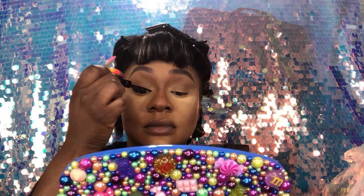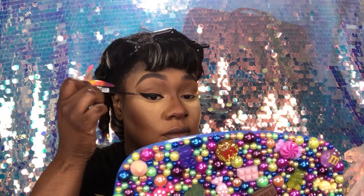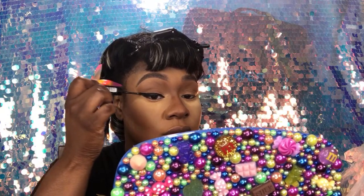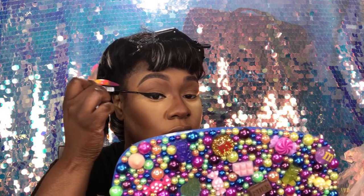I don't want a super big wing today because I don't have one shadow. Usually when I do shadow, my wing is more bold and extra, but not today. I like to pull my liner from the inner corner of the tail of my eye and pull it out and then pull it back in.